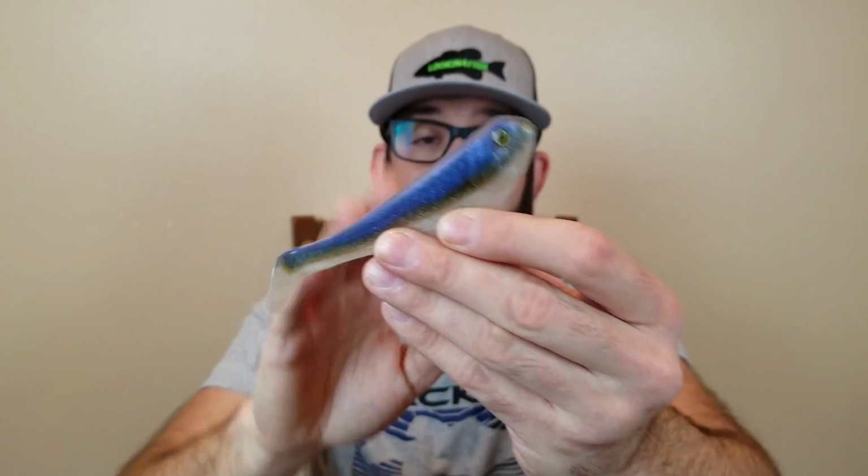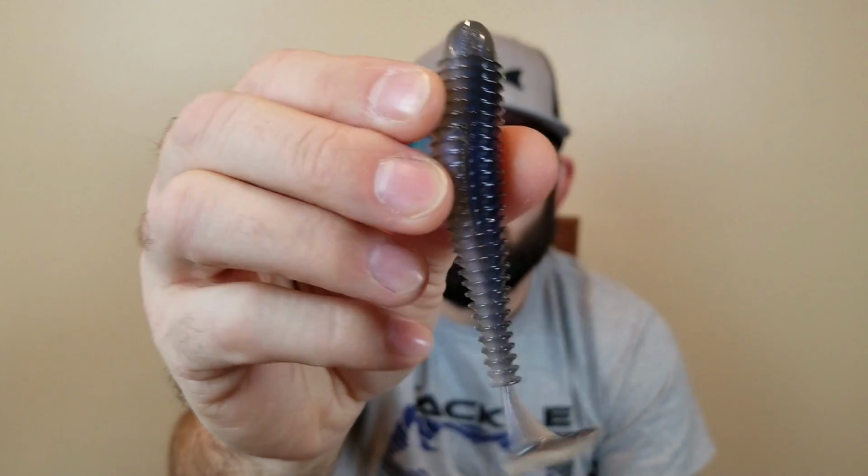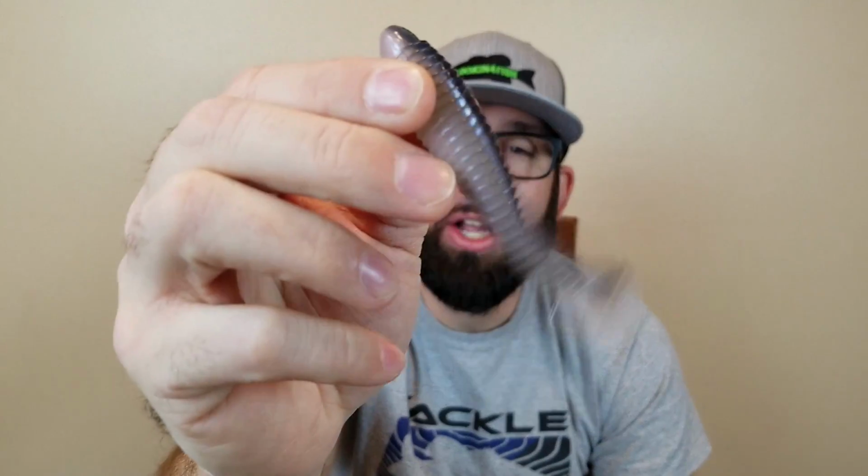Throw them around high percentage areas, so structure, you know, rocky drop-offs, rocky points, they work great there. Or pieces of cover, you know, big wood laydowns, grass lines, anywhere you would fish a normal spinnerbait or chatterbait. You throw on a little belly-weighted hook like this, you can fish these around really anything. Very, very versatile. Now, the other nice thing about keeping paddle tail swim baits like this around is that they make great trailers. And that brings us to bait number 3.